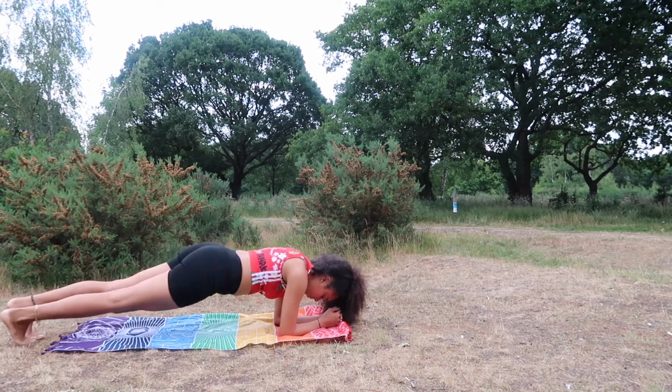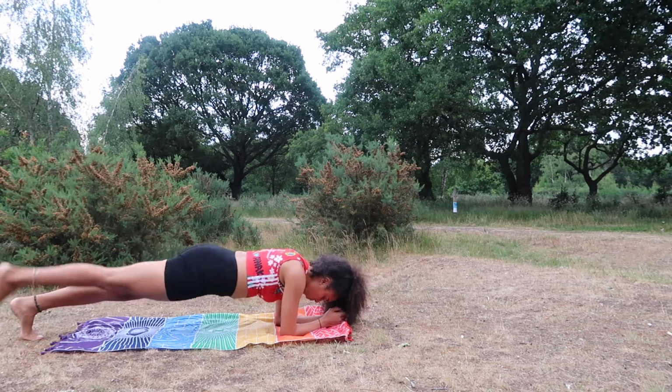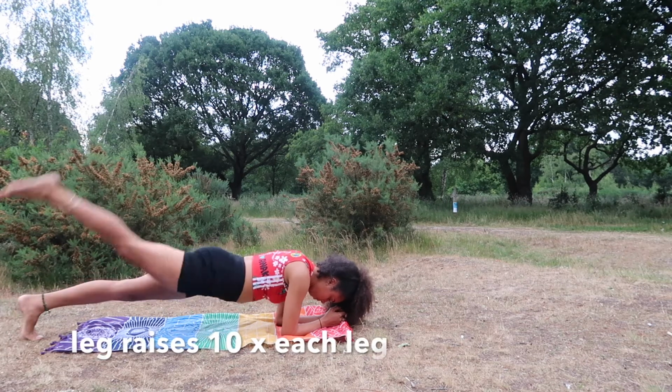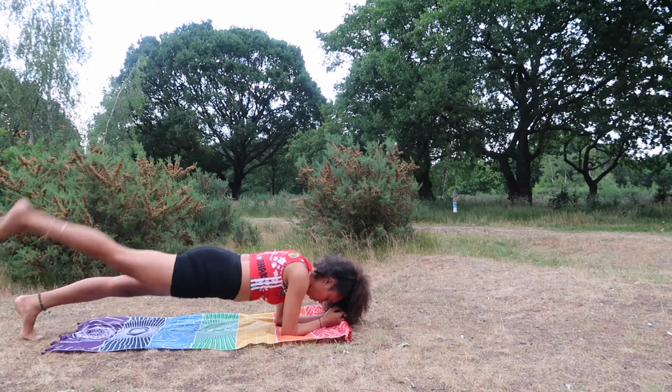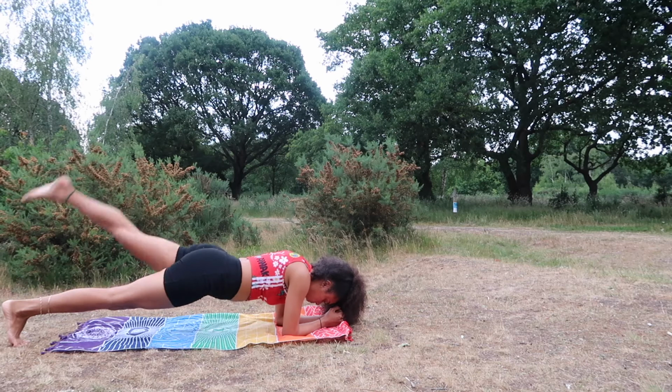Now we're just going to do leg raises. Do 10 on each leg. Try to really engage your core. Amazing for your core and your bum. And try to stay as straight as possible. Breathe through it, you guys. Next leg, 10 again. You can do it.